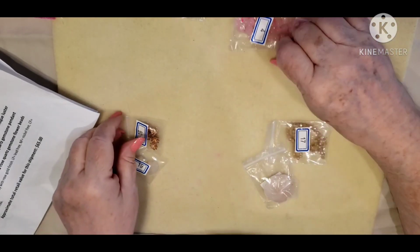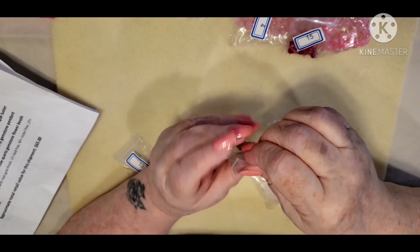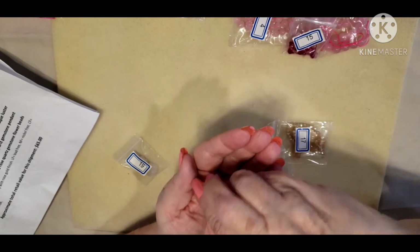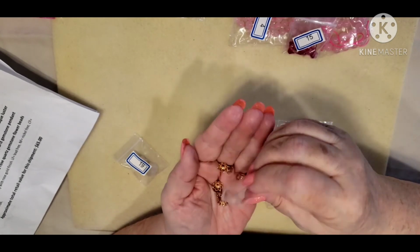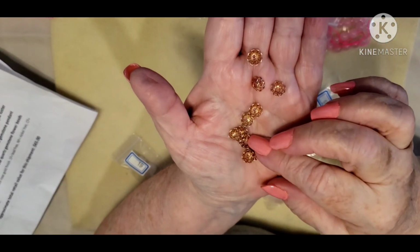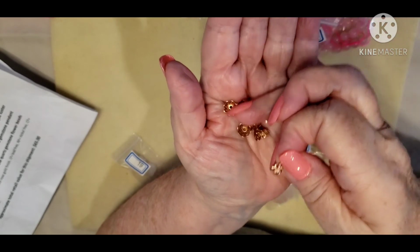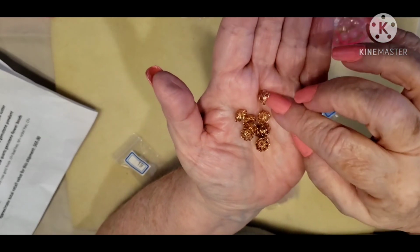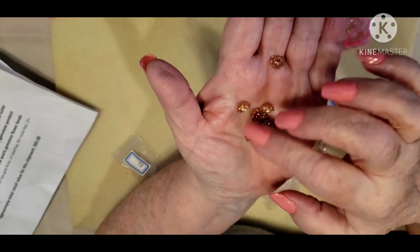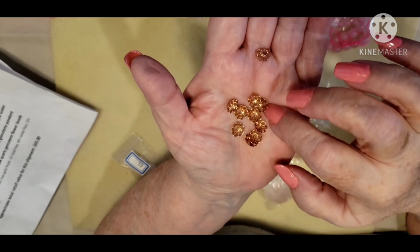16, we have 10-piece, 9mm, cut out round bead caps, rose gold finish. These are a little bit darker than the rest of the rose gold. In fact, I don't see a whole lot of pink in these at all. Whoops, there's one that's broken. Right there. I might could still use it if I could hide it. But these are not too bad. They're darker than I expected. Maybe they're starting to tarnish, I don't know.